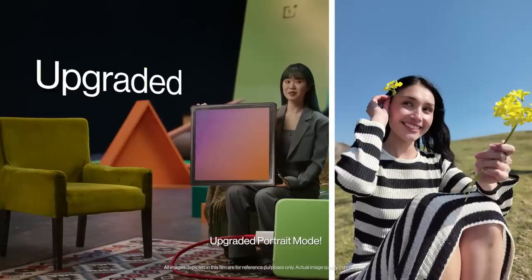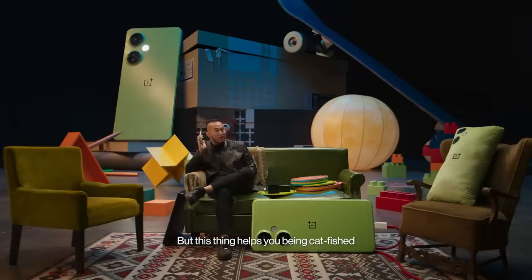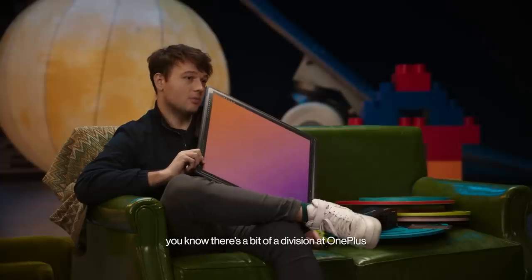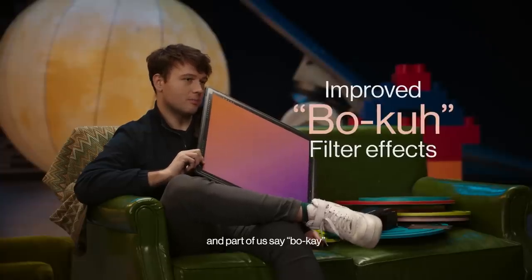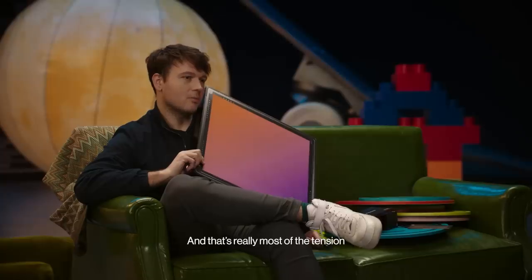You're gonna love it. Updated portrait mode. Oh my god. But this thing helps you be catfish. I mean, helps the catfish be catfish. And so to be able to have bokeh. You know, there's a bit of division at OnePlus. You know, part of us say bokeh and part of us say bokeh. You know what I mean though? Yeah, can we call it catfish portrait mode? That's really where most of the tension in the organization comes from.